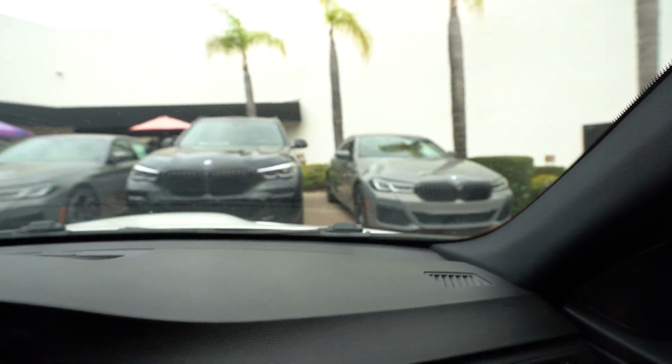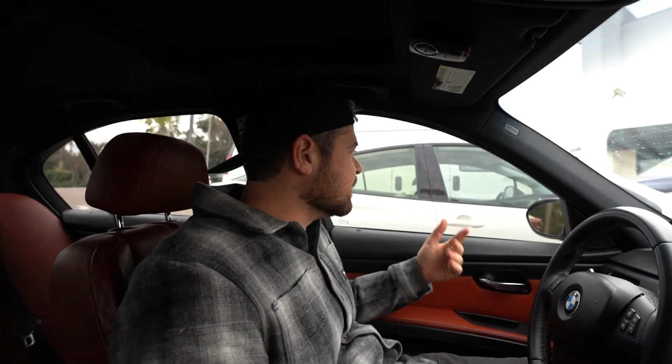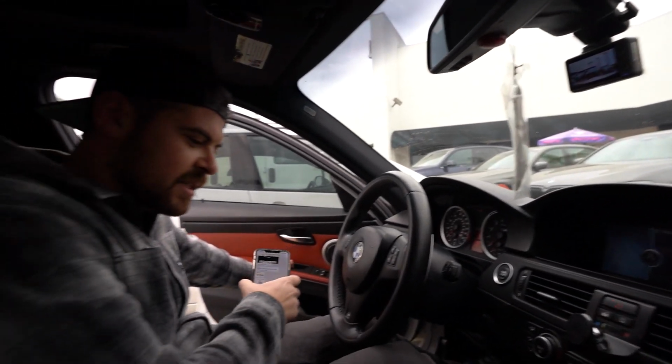See, I like the grill size. Why did they screw up the M3, M4 so much? The M5 is such a good looking car. Ooh, and then that's the 6. All right, let's go see what they got.